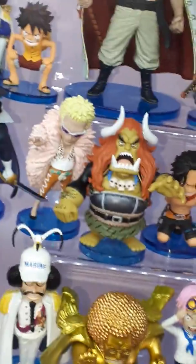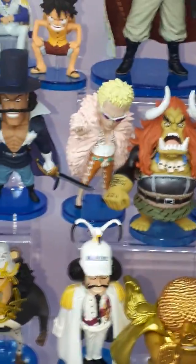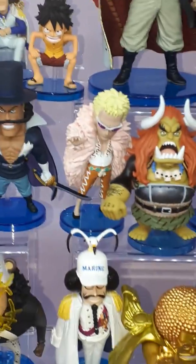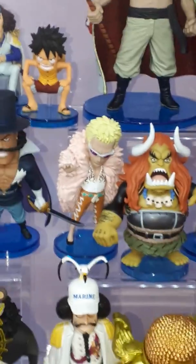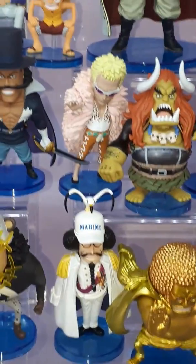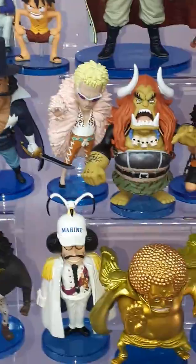So we've got Doflamingo there from the Ichiban Kuji set, again on a blue base. No choice in the matter really on this one. If you want to get an accurate colouring version, you have to go for Ichiban Kuji. The original version is painted basically in the anime colours from his early appearance, and that was retconned later on once it was discovered that that wasn't the colouring that Oda intended Doflamingo to have.